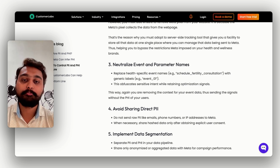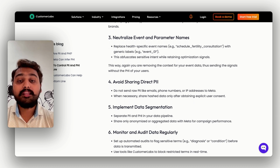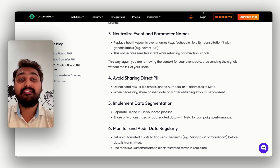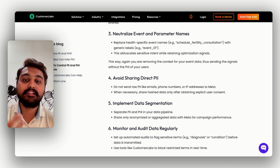And what is the data that you are sending through that event. Next, avoid sharing direct PII. All the PII, personal identifiable information, should be hashed as per SHA-256 and then sent. That is, the encrypted PII is to be sent to Meta ads. So I'll be sharing the screen and showing you how this 1PD ops platform will ensure sending this data without any limitations or restrictions.